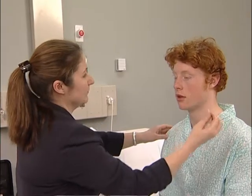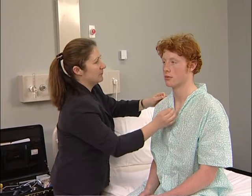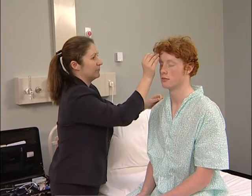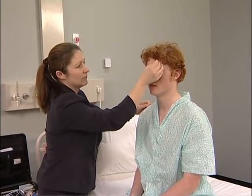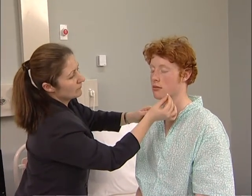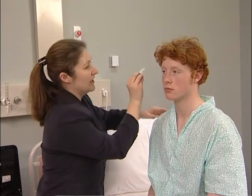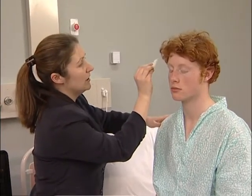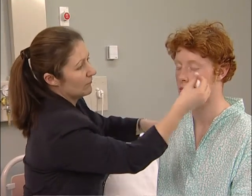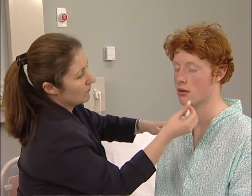Test facial sensation in the three divisions, ophthalmic, maxillary and mandibular. Test pain sensation with the pin first and map any area of sensory loss from dull to sharp. Yes. Yes. Test light touch as well so that sensory dissociation can be detected if present. Touch very gently with the cotton. Just get you to say yes when you feel it. Yes. Yes.